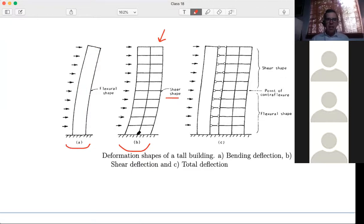And here you get a totally different shape. This would be a shear beam. If a beam were dominated by shear, it would deform like this. So what you're seeing is deformations that are more shear-like.